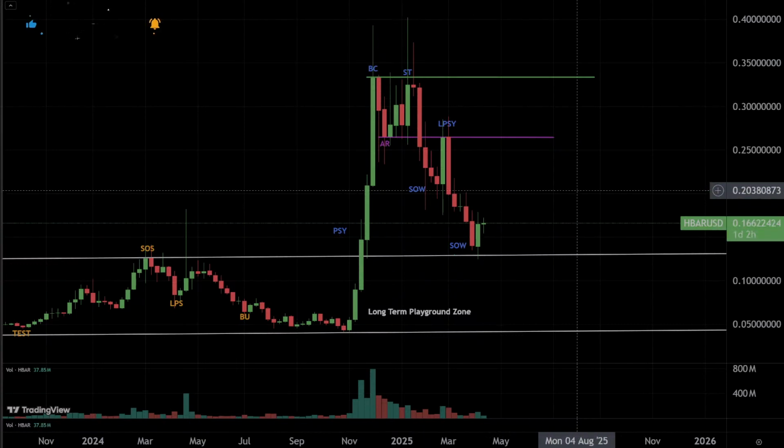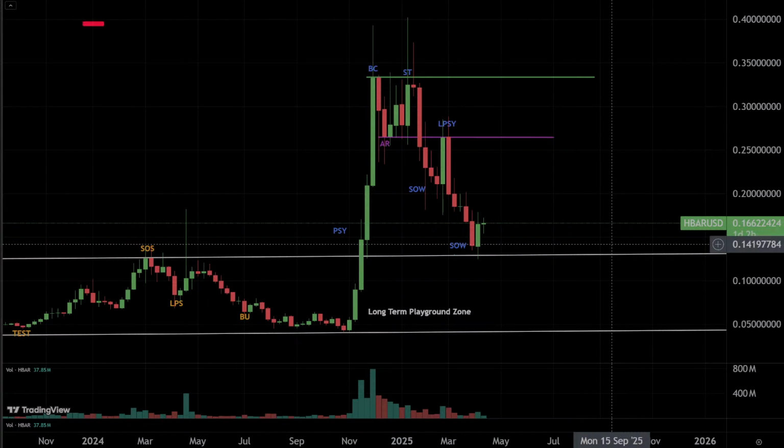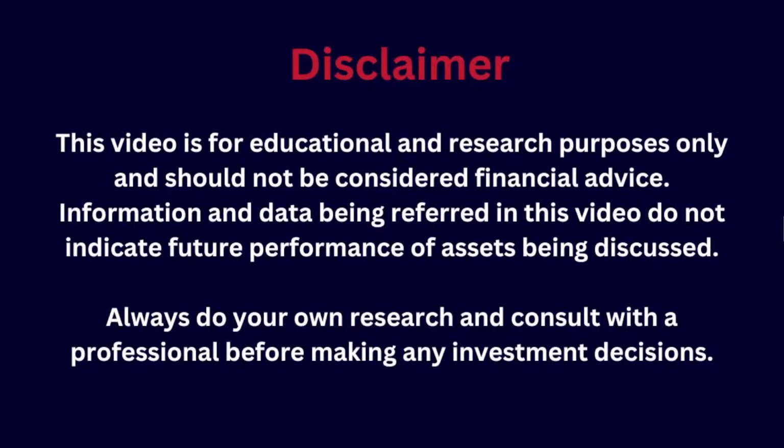So we're looking at the Hedera weekly chart, and as usual that's the starting point. And before getting into the details, these sessions are not financial advice and therefore education and research purpose only. Let's get into the detail.